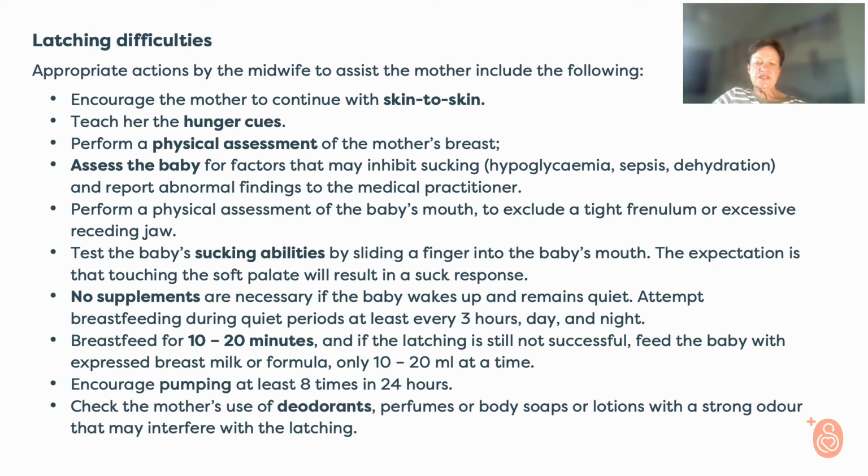And if the latching is still not successful, to feed the baby with expressed milk instead of formula. It says here to feed the baby with expressed milk or formula, but the best solution is expressed milk, and that we will talk about in detail in our next session. And encouraging pumping of the breast, expressing milk from the breast, which we will talk about a lot.